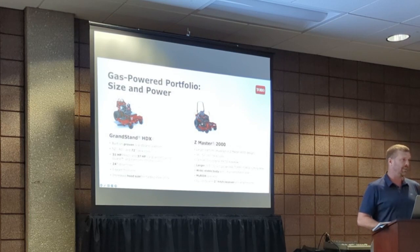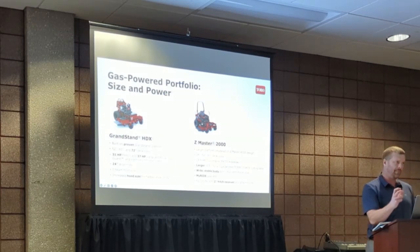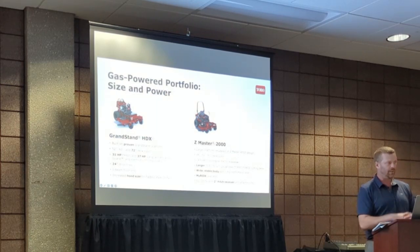First is the Grandstand HDX. So we have a very proven platform with our Grandstand platform. It does very well in the market, very positive feedback. And we've taken that platform, ramped up the horsepower, increased the size of the unit, and we're also adding in a 72-inch deck this year.